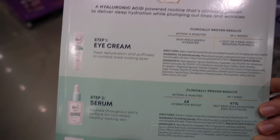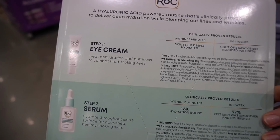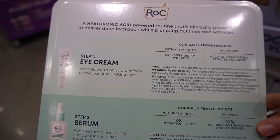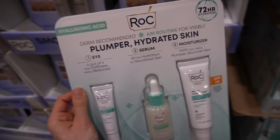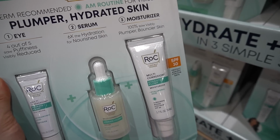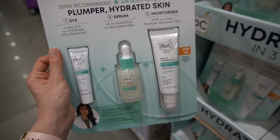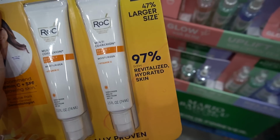And you get an eye cream. The eye cream has glycerin and hyaluronic acid. It also has some peptides in it that may help improve the appearance of fine lines around the eyes. You get all 3 of these here. They're all fragrance free. The Hydrate and Plump Regimen Pack, $49.99. I actually don't think that is too bad. This is a good deal here.